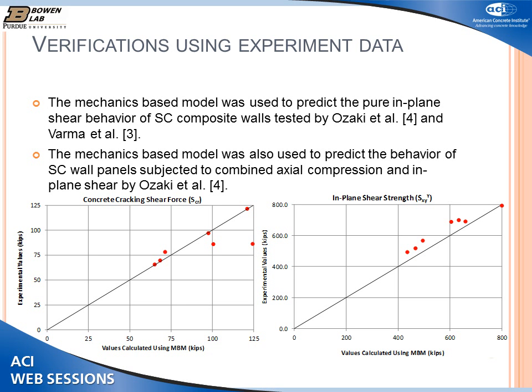So we took this simple mechanics-based model and used it to predict the in-plane shear behavior of SC composite walls that were tested in Japan and some in-plane shear tests that we had conducted at Purdue. Now, of course, the experiments and their comparisons with the models is a very long presentation, so all I'm doing is providing you with a reference. We talked about this in the recent SMiRT conference that was held in 2011. I invite you to take a look at that paper.